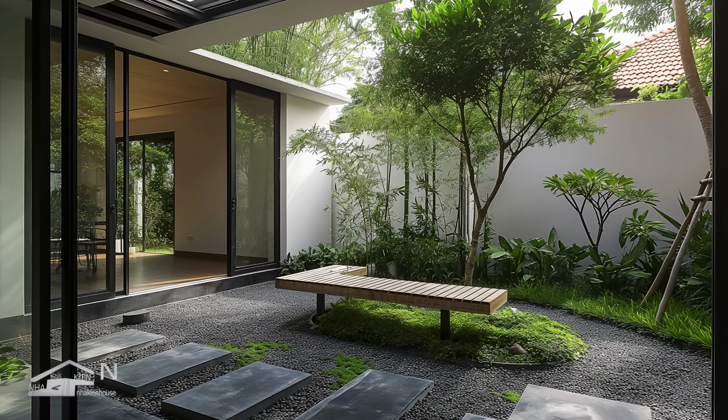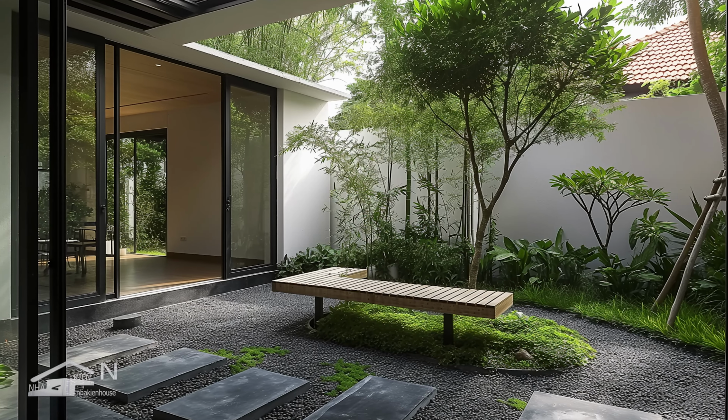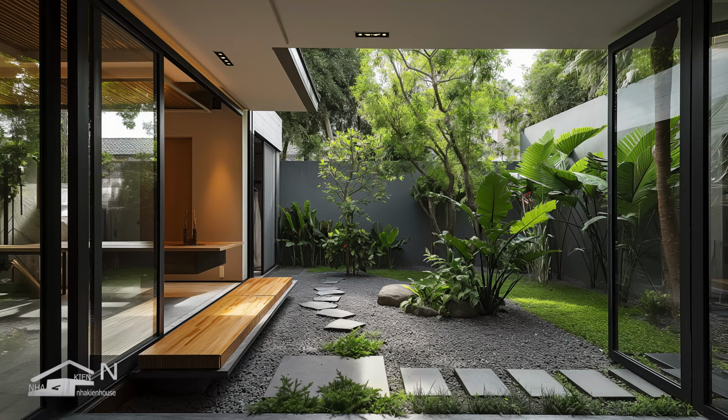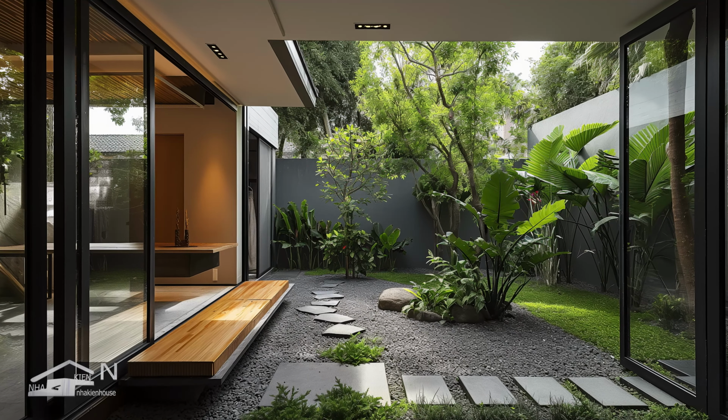Spaces provide a serene retreat from the urban environment, enhance the connection with nature, and contribute to the overall aesthetic and environmental performance of the house.